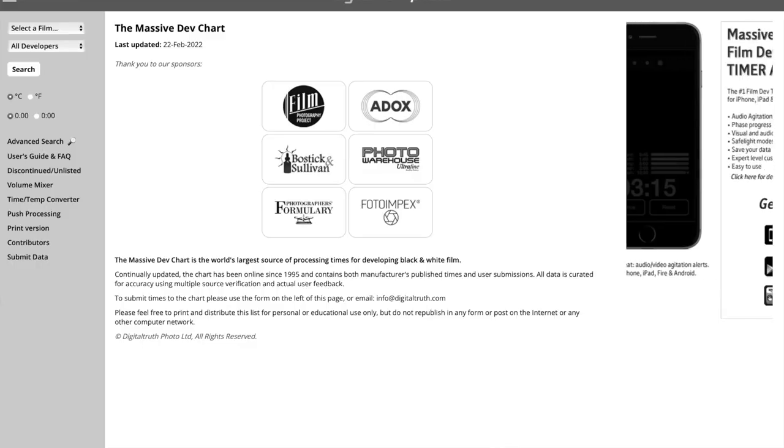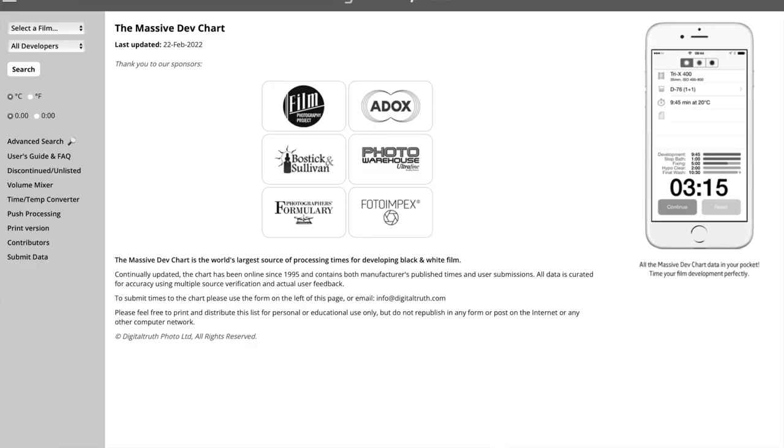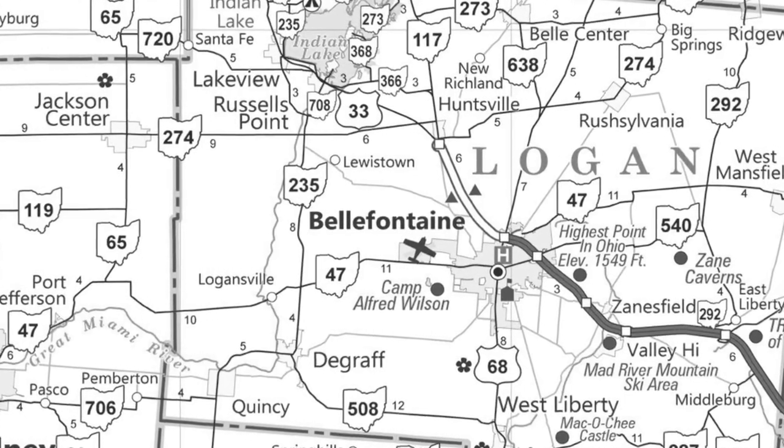And it's easy to find processing times for all the major developers on the Massive Dev Chart or Massive Dev app. So to shoot this roll, I loaded up my Canon Rebel Ti and headed out to the town of Bellefontaine, Ohio, which is less than an hour's drive from my house.